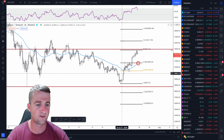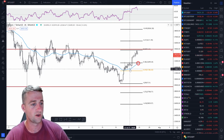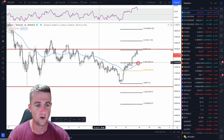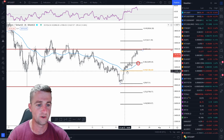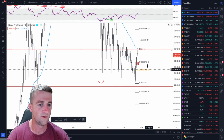If you look at this blue line, this is a moving average 50. We have now got above that, so in terms of if you're looking to long this or potentially buy it, then I think it's always a good place to be. Make sure you're above that moving average 50 on the 4 hour. I mean, usually it's better on the daily. We've not quite got there yet.